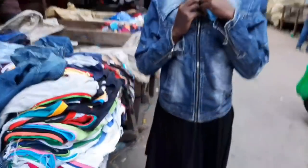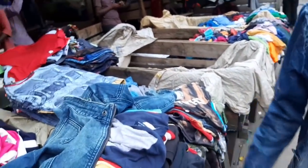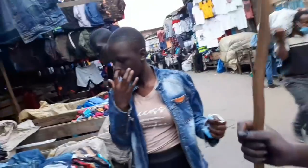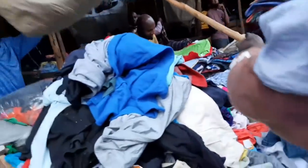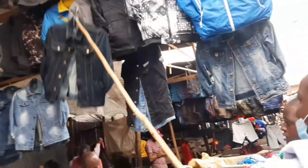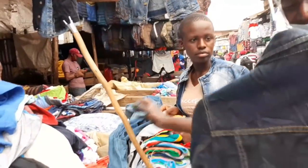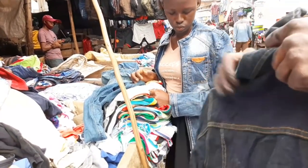No, you see, this is not for her. This is not for her. This is not her size. Then what about that one? Small. Size small. Isn't it small or large?